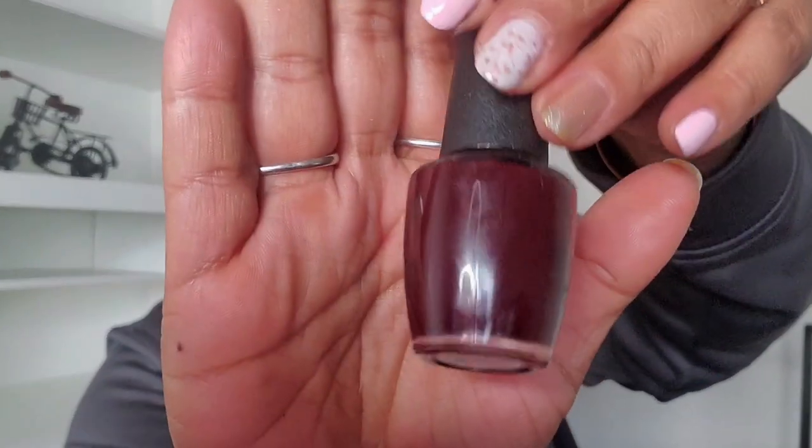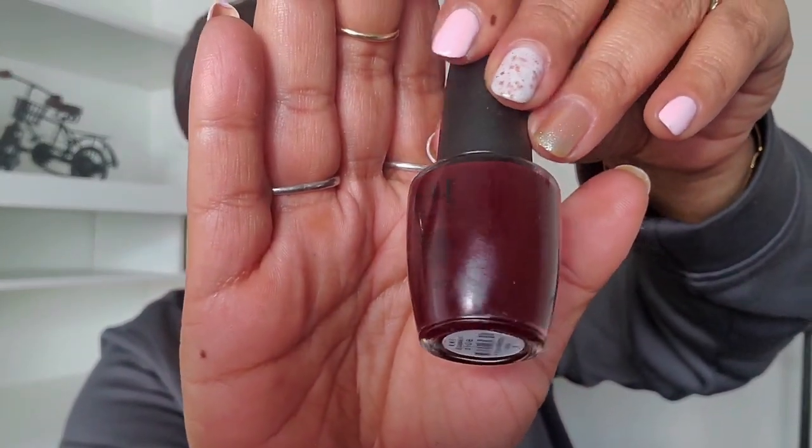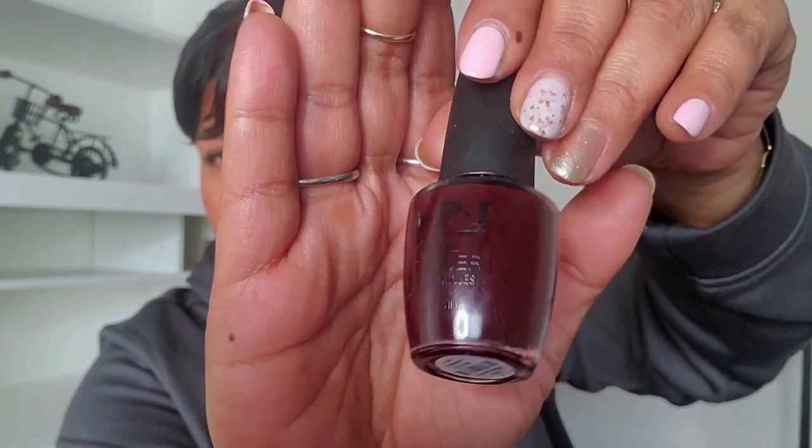This is a newer acquisition. A good formula for this one though. It's a complimentary wine from OPI. It came out in the, was it fall or winter collection? I can't remember, this past year. It has a bit more of a sheer formulation, so it does take about 3 coats.